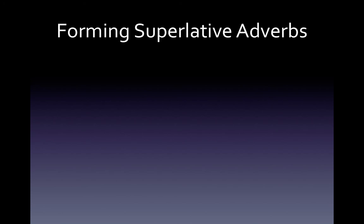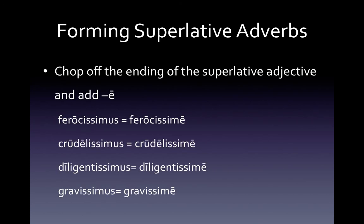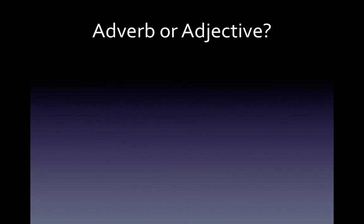Now, forming superlative adverbs, exact same thing. Chop off the ending and add an accented e. So ferocissimus becomes ferocissime. So very fierce becomes very fiercely. Crudelissimus becomes crudelissime. Very cruel becomes very cruelly. Diligentissimus becomes diligentissime. Gravissimus becomes gravissime.